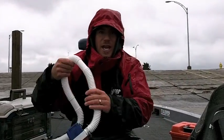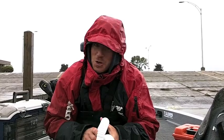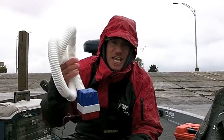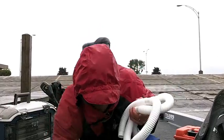Luckily, this has never saved my life. This has, however, saved about 2 or 3 other guys' lives on Lake Erie over the course of the last couple of decades of smallmouth fishing. I've successfully pumped out 2 or 3 boats that were in the process of sinking with this pump. I update it every now and then, make sure everything's working.